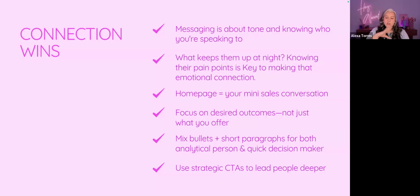Another thing, more design-wise, when you're writing your copywriting, and copywriting is the text on your website, mix bullet points with short paragraphs. We're in a day and age where people's attention span is very short, as you know. And so you want to make sure that you are making that connection with them.